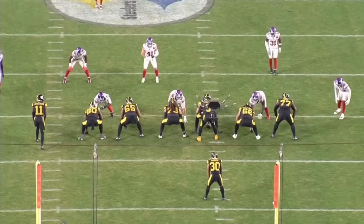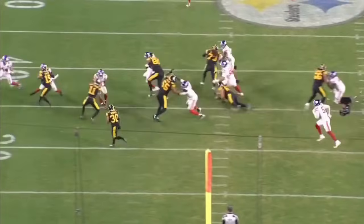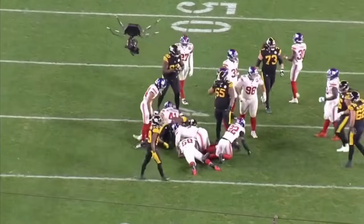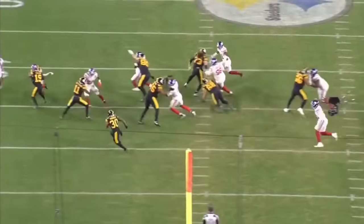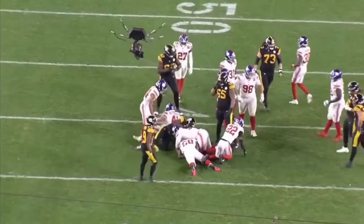So nothing too special or crazy, but it's just really good technique doing your job. First level secure, work to the second level, stick, drive. Not a big run here, but we're just focused on Washington doing his job. And the more that guys can do their jobs and carry out their own assignment, the more successful this run game will be. So nice rep there.